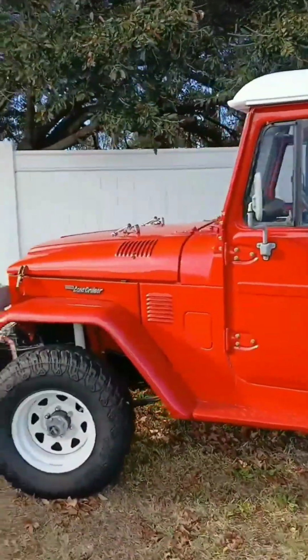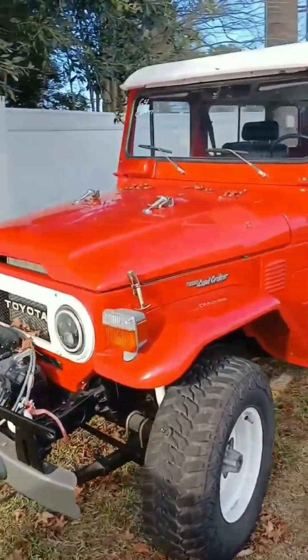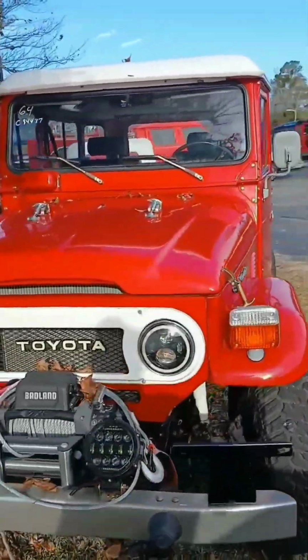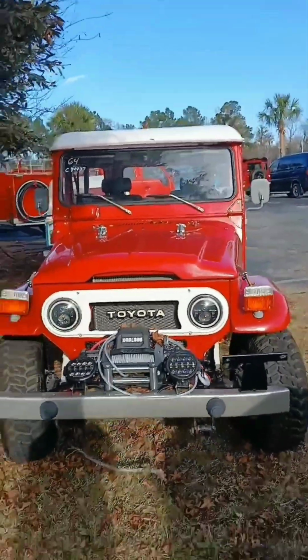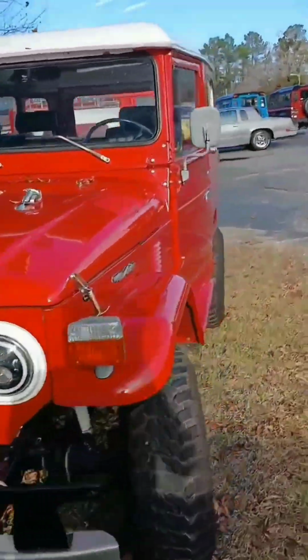This is a fully restored 1979 Toyota FJ40 Land Cruiser. The F indicates that it has a 4.2-liter inline 6-cylinder gas engine with a 4-speed manual. The J40 was a shorter 90-inch wheelbase version. 79 saw power steering added, and inside are jump seats that fold up behind the front seat.